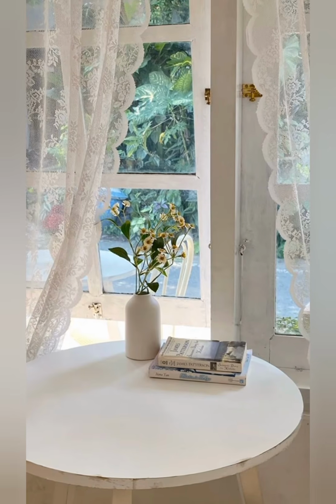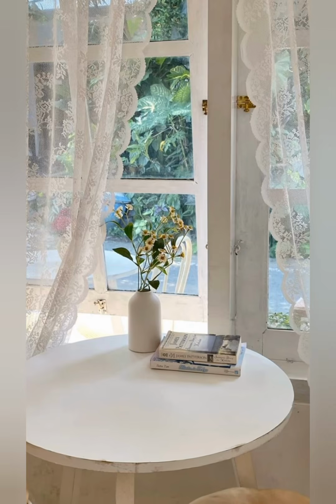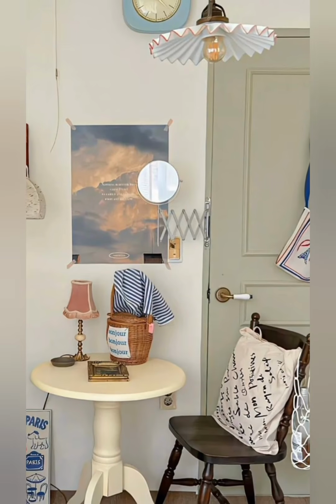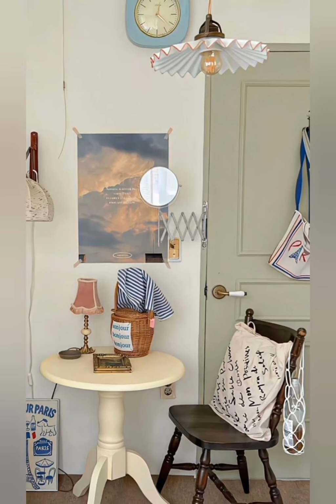Use curtain alternatives. Try cafe curtains, lace panels, or even repurposed vintage linens. Rod pocket or tie top curtains in light, flowy fabrics keep things soft and breezy.